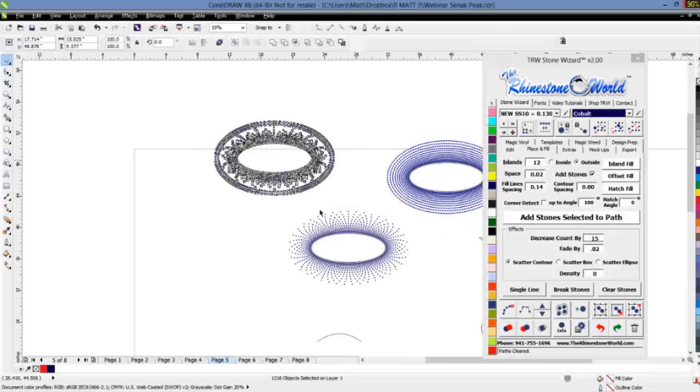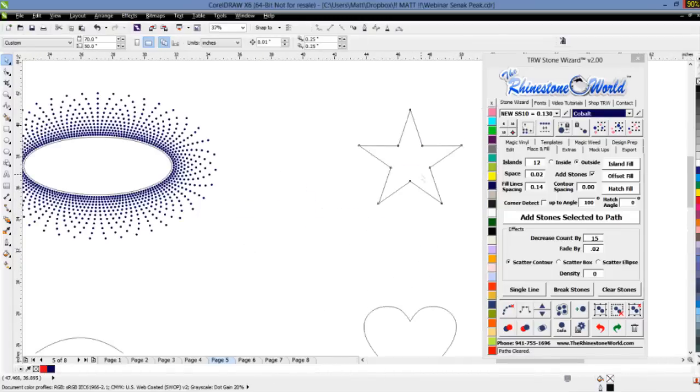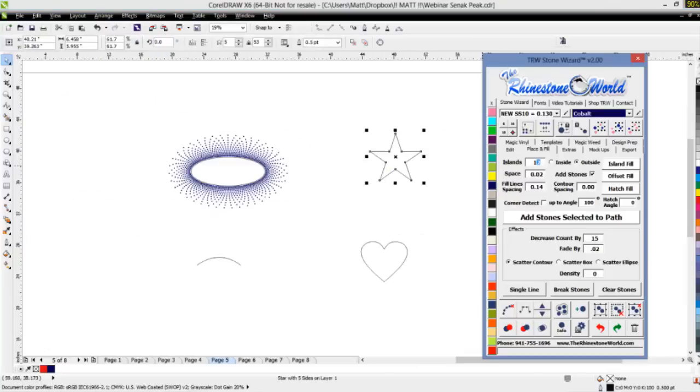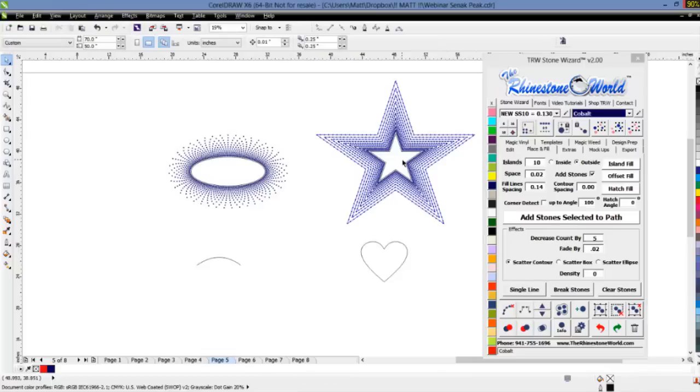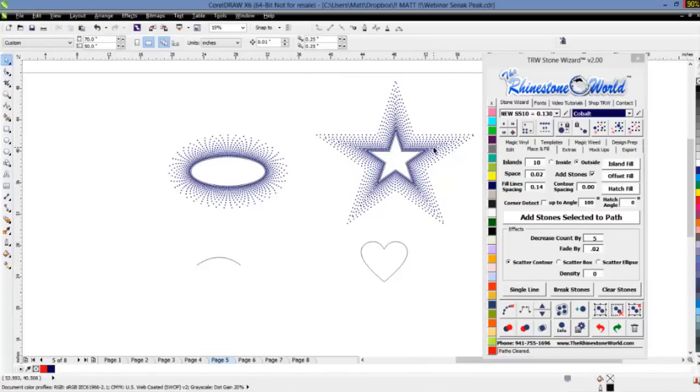Well, of course, we don't want you to be able to just do it with circles and ovals. So we got a star here that we can do it with too. Let's go, I don't know, 10 islands to the outside of the star, and let's see what happens if we decrease it by 5. Decrease it by 5, outside, island fill. Check out that cool faded explosion star effect. Let me get rid of the path so it looks better. Isn't that a pretty cool looking design?